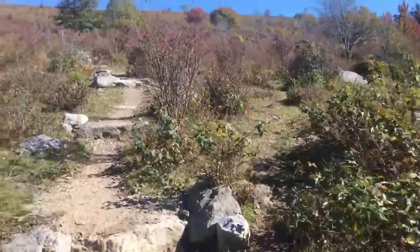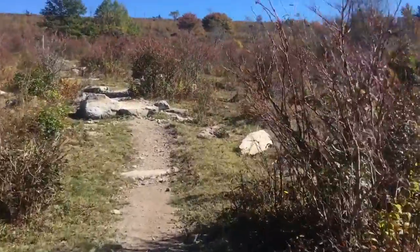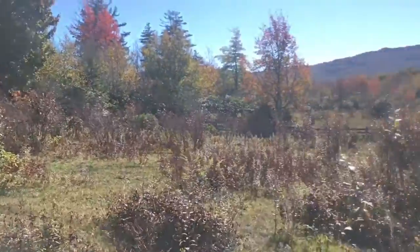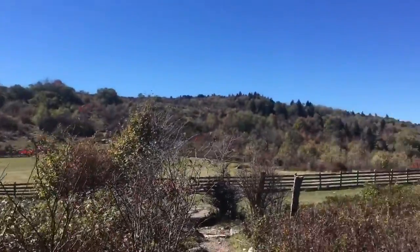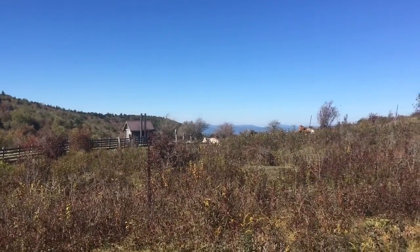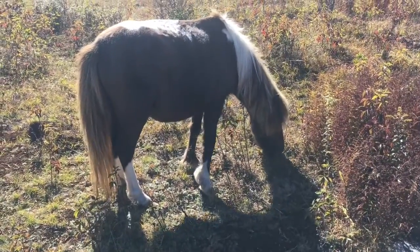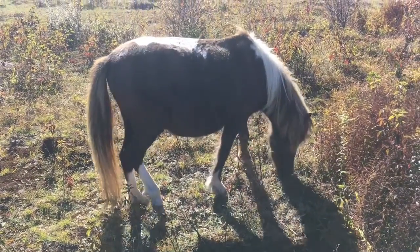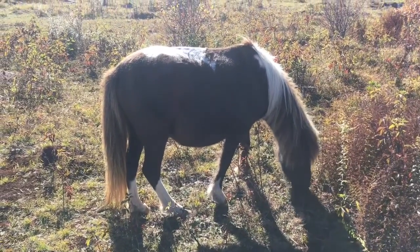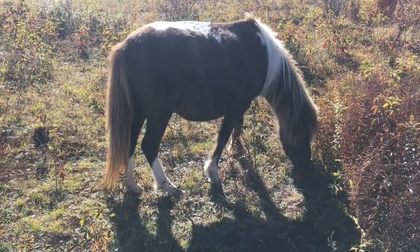I don't know if I'll happen to see any ponies, but well, we'll turn this back on if I see some ponies. Well, I came upon this pony. I understand these guys are just kind of running wild and grazing and taking care of the highland here. He seems pretty intent on what he's doing, so I'm not going to bother him.